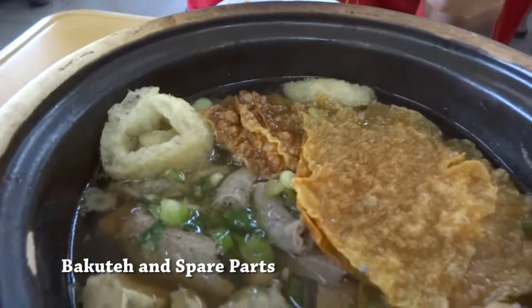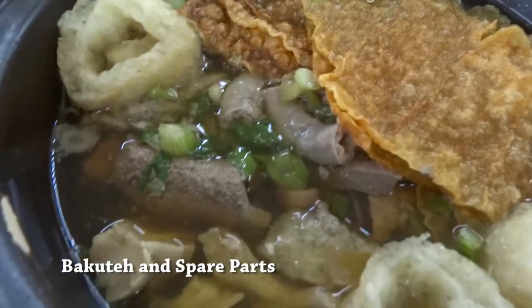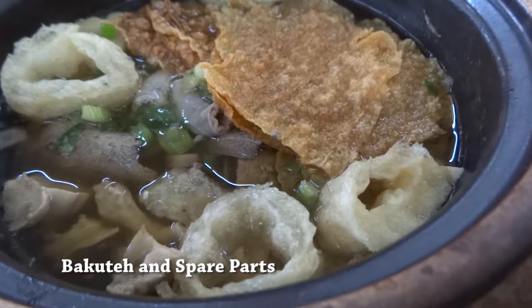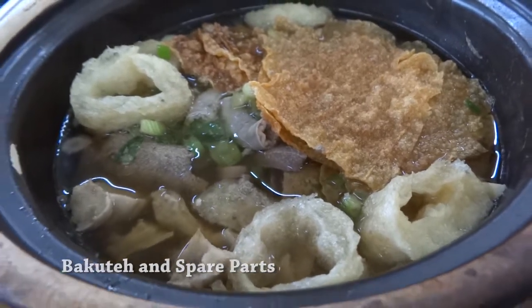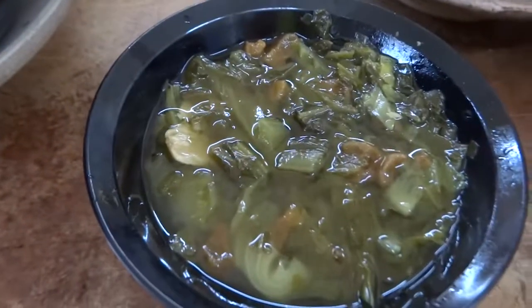Steak. Where's stomach? Oh, that's the stomach. And then that is fish bladder. Bladder? Oh, I didn't know. Air bladder. The one that helps them regulate their going up and down.